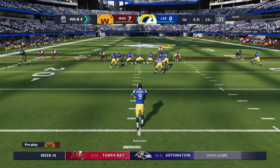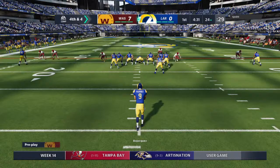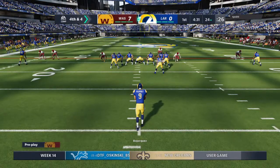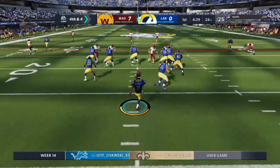I think they're going to have to sit down and talk about what worked for them last week in their win. Sometimes you over-game plan, overthink things. Get back to what works.